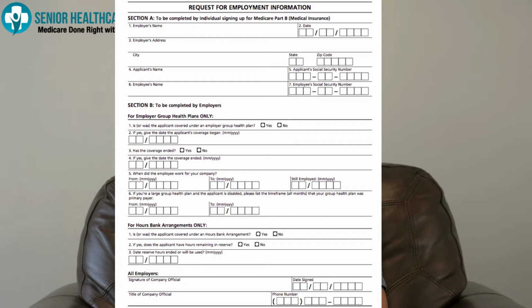There's another form that normally your employer has to fill out, and the employer would fill it out about how long you've been there to make sure that you've had coverage since you were 65 past that. However, Medicare has allowed us to actually fill that form out with you, and nobody has to sign it. So the employer does not have to sign it anymore. We can get that form for you right over the phone, fill it out, and include that with your form 40B to sign up for Part B.